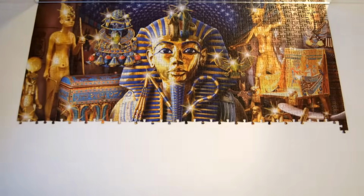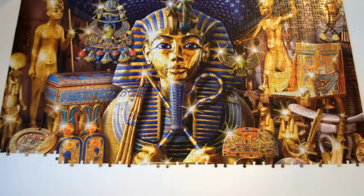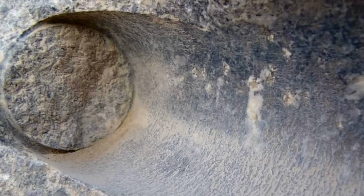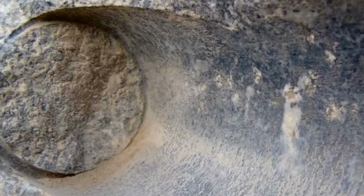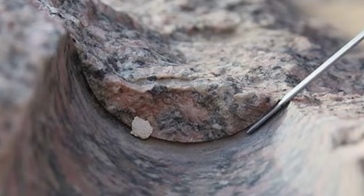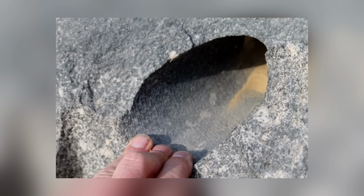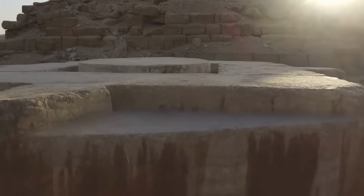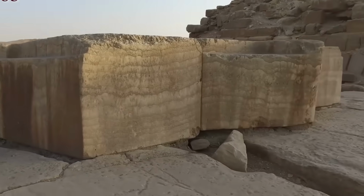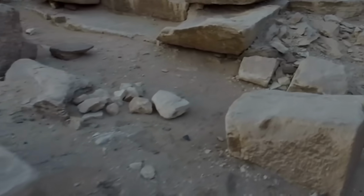Our next scientific puzzle hides in plain sight in Egypt. All over the country's ancient monuments, you'll find perfectly drilled holes. We tend to overlook them because drilling perfect holes isn't exactly difficult today, but it ought to have been impossible for people living 2,000 years ago. At the site of Abu Ghorab in Abu Sir, you'll find hundreds of examples of the holes, many of which have been drilled through several inches of solid granite.